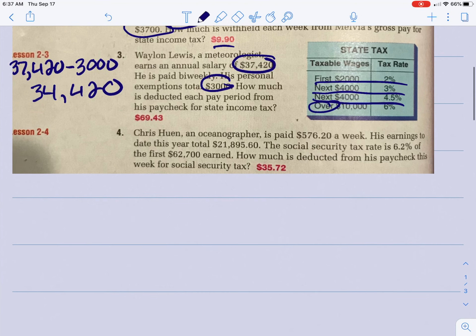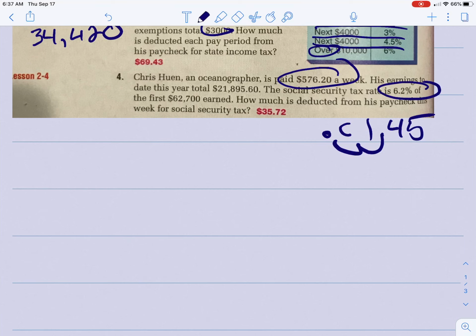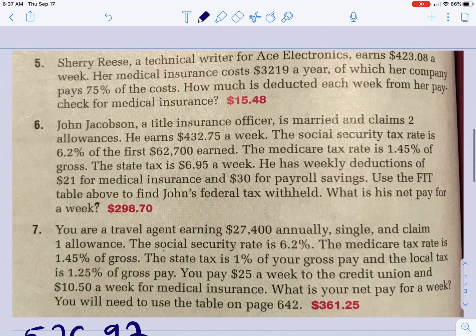Okay. Number 4, Social Security and Medicare are straight up. This is how much I'm making per week times the 6.2% for Social Security and the 1.45% for Medicare. If you have a tough time turning those into decimals, because I don't trust the percent button, remember, you just move it over 2 places and you would put 10 in that case to make up your decimal, okay, for 1.45%. Let's keep going quickly here.